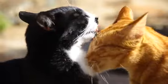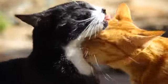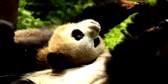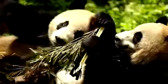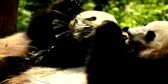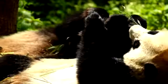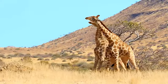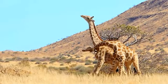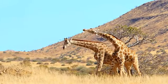These two cats like each other. Look how they communicate this. And these two pandas like each other too. Can you see how they communicate this? Look at these giraffes. They're angry. Look how they use their necks to communicate this.